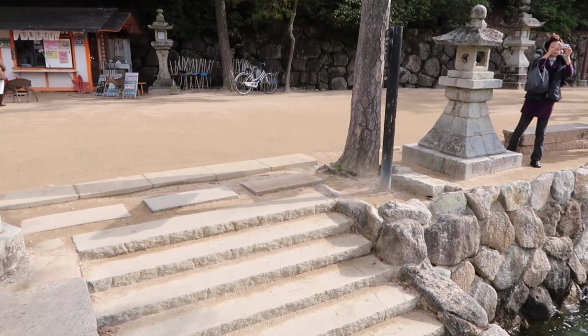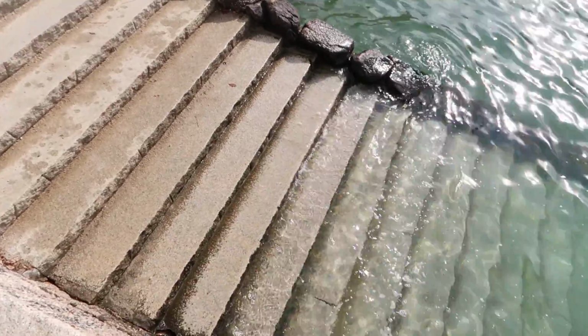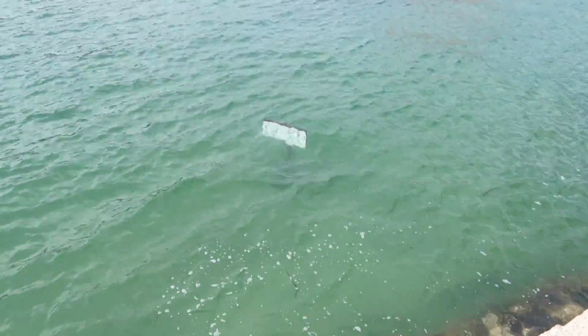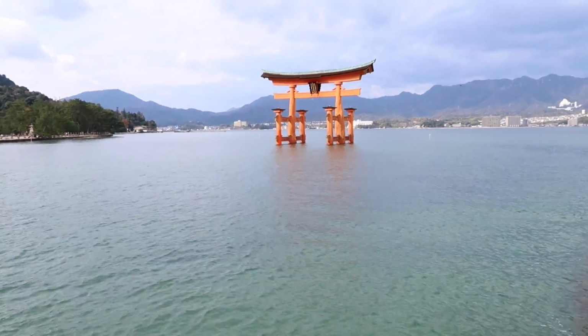Look at these stairs which go down just to the right of the torii gate. Well, it depends on which way you're looking, but the right for me right now, they go down into the water, and if we follow it along, the water's actually pretty clear. You can see a sign underneath there as well, so I think when it's low tide, you're able to take this route so that you can get right up close to the torii gate.